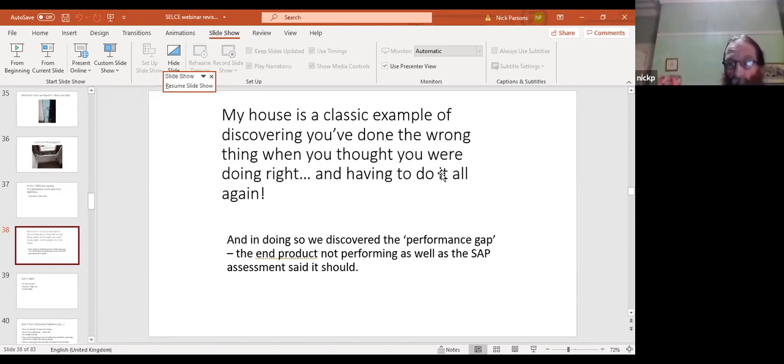So what I discovered, and what lots of academics talk about, is the performance gap. So you do a SAP calculation, for example, the standard assessment procedure for the energy rating of buildings, and you say, right, if I do this, this, this, and this to my house, I've done a baseline assessment, my SAP is pretty poor, I do this, this, and this, and it will increase my SAP and thus reduce my running costs. And what often happens, you see lots of graphs of this, is you see graphs of the SAP predicted performance and running costs, and the actual running costs after works, and they're often higher than they say they would be.